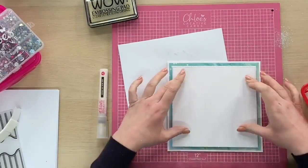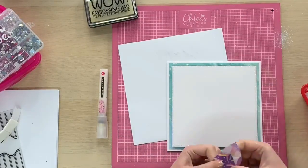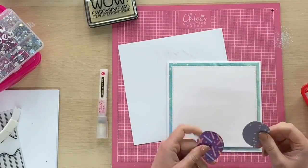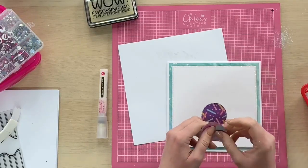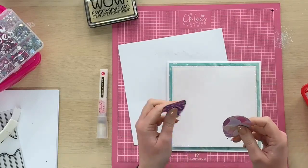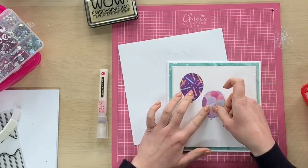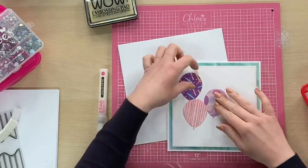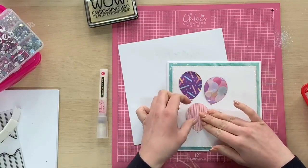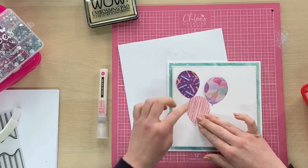So I've just taken the backs off the foam pads with that one. I've then die cut out, because when you get these box kits, it's like every little scrap of paper you want to keep, don't you? That's what I always do. I always have like a little plastic wallet where I keep all of my scraps in. Well, this little balloon die is perfect for die cutting out all of those scraps. So what I'm going to do is just roughly arrange these on my card just about where I want them.